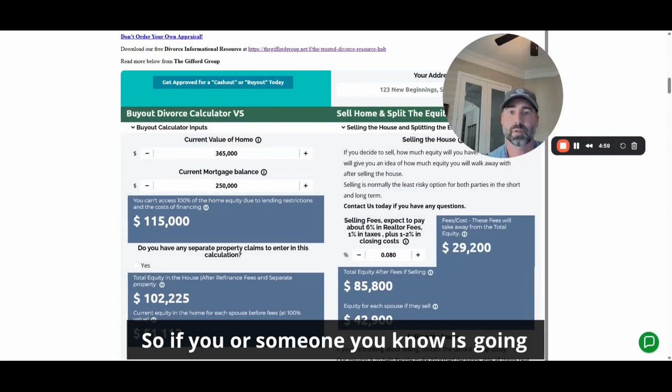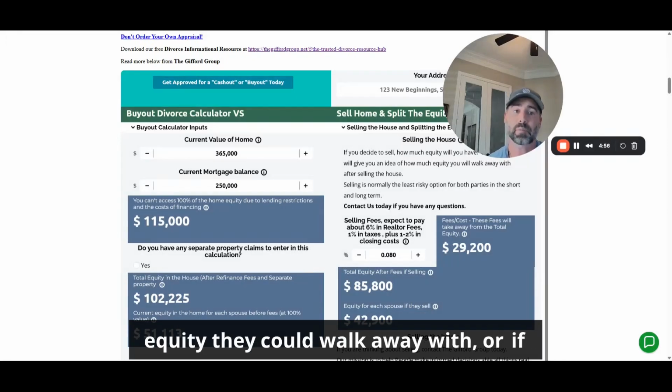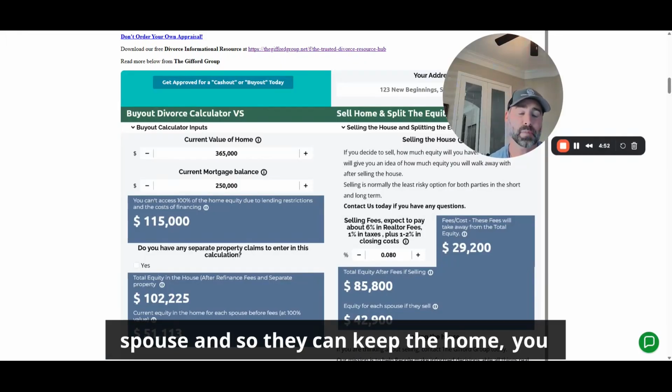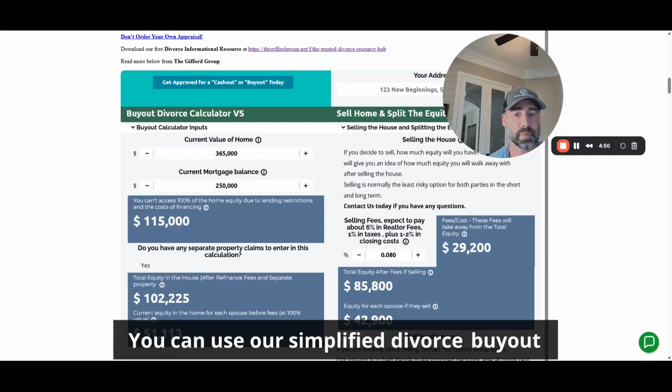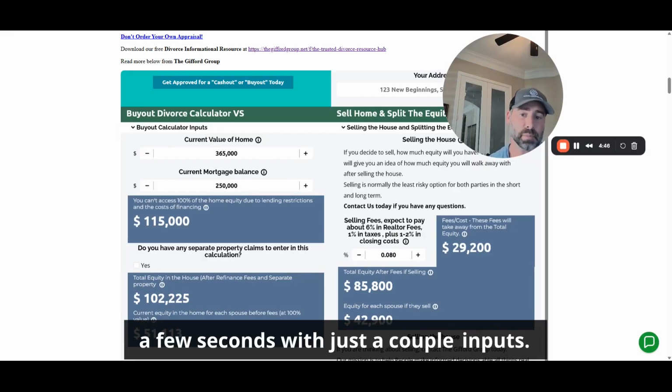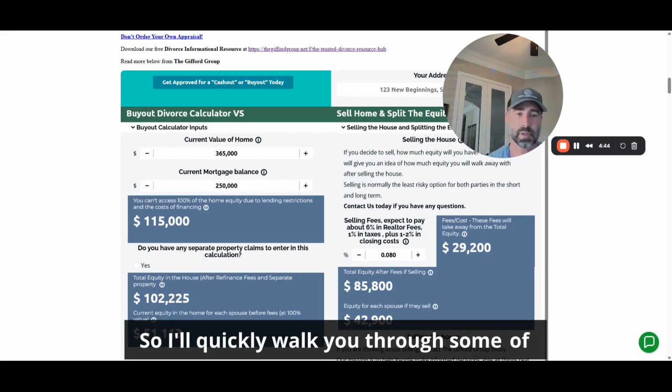So if you or someone you know is going through a divorce and wondering how much equity they could walk away with, or if they're actually trying to buy out their spouse so they can keep the home, you don't have to guess anymore. You can use our simplified divorce buyout calculator to get some clear answers in just a few seconds with just a couple inputs. So I'll quickly walk you through some of how this works.